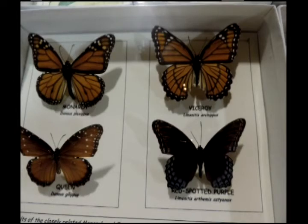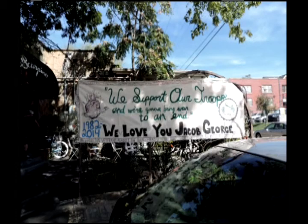Now here, remember we're talking about the monarch on the left. Viceroy on the right. The queen is related to the monarch, and the other one is related to the viceroy.